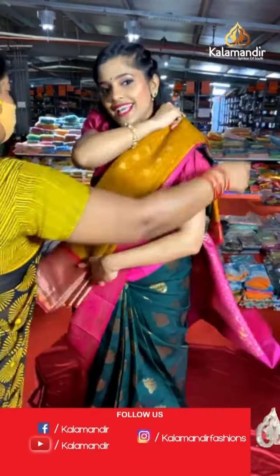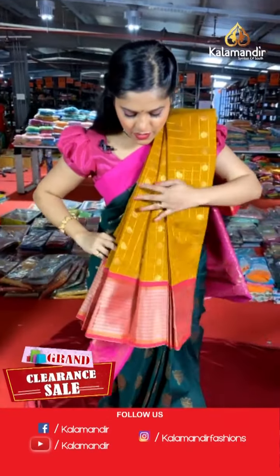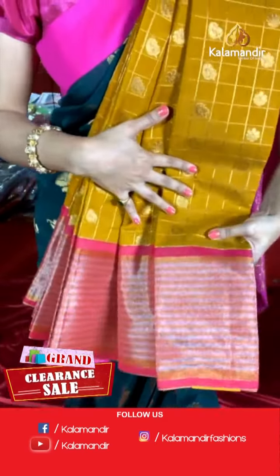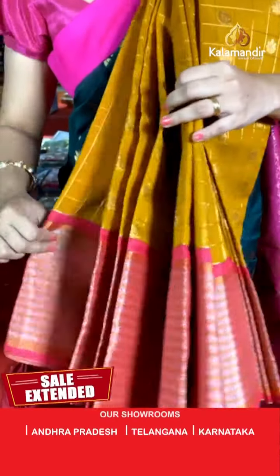And here is the next color combination for you all. So it's going to be a mustard, dark mustard colored saree this time, with a combination of pink on its border.